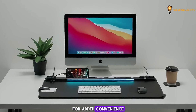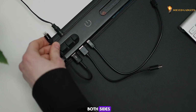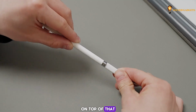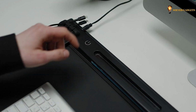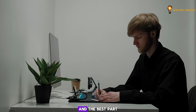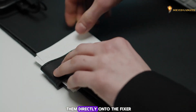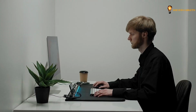For added convenience, it features 3 built-in USB ports and cable holders on both sides, keeping your devices charged and untangled. On top of that, an NFC tag provides quick access to your digital environment. Need some extra light to illuminate your work? The fixer has you covered with adjustable brightness settings. And the best part? The magnetic surface allows you to stick them directly onto the fixer, eliminating the frustration of lost papers.